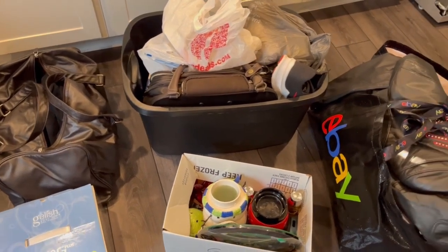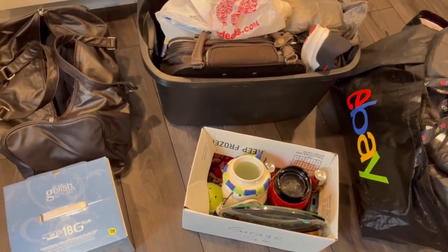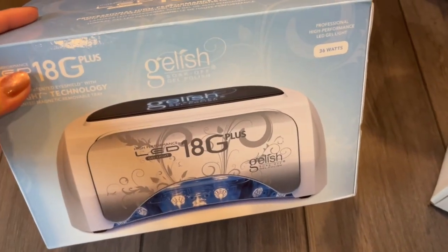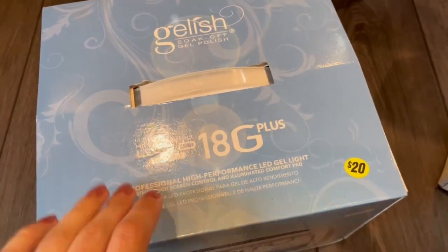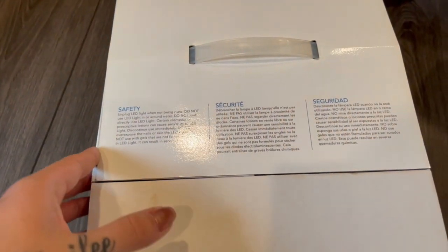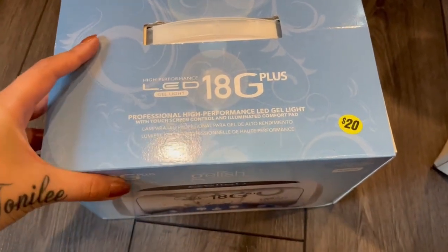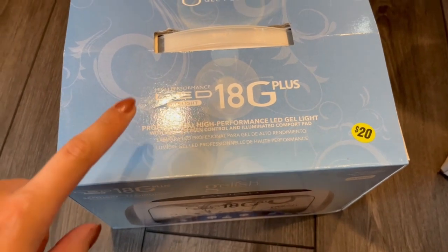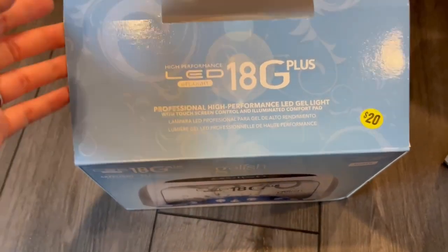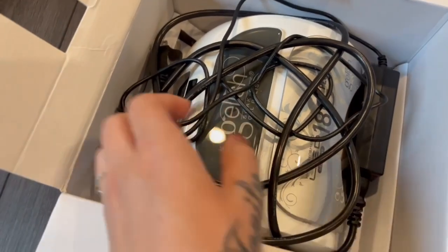All right, guys. Now, a few hours later, I am back home. Here's everything we got. I'm going to go through it really quickly with you guys. Something I got that I'm debating if I want to keep is this Gelish LED gel curing lamp for nails. It is $20. However, I did comp it and there were a few listed for around $200, although I think it was a kit that comes with some polishes and stuff like that. So I'm not sure how much I could get for just the lamp, but I know that these lamps are very expensive. This one even has an LED touchpad on it, which is pretty neat. The one I have isn't this advanced, but it is pretty cool.